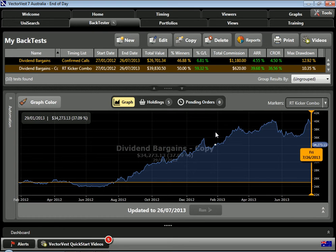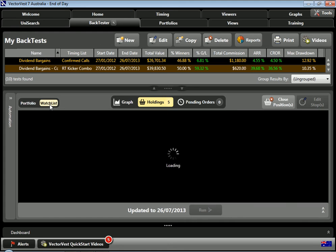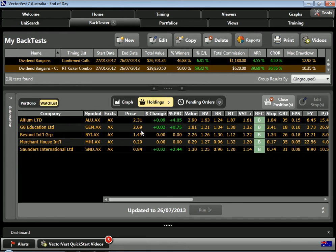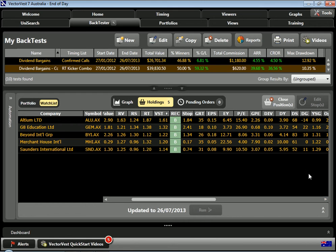And that resulted in this beautiful equity curve, which of course does not include dividend income. This is only on the capital side of the stock price performance. Now, while I didn't break down into the trade history to actually see which gains I captured, if we look at our current holdings, and we'll go to the watch list view, we can see of the 5 positions that are in the portfolio, if we look to the yield, we do have an average yield somewhere probably in that 4% range.